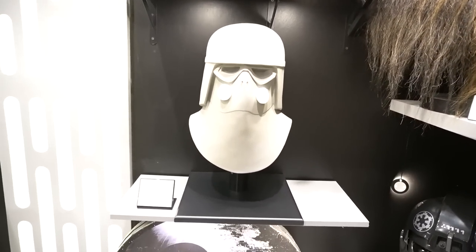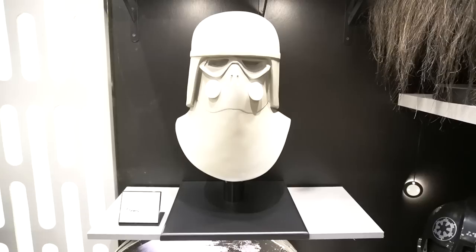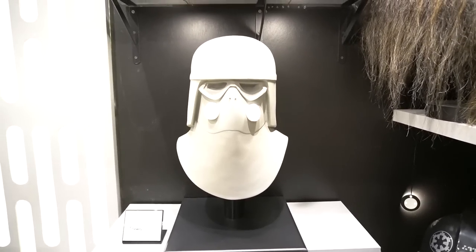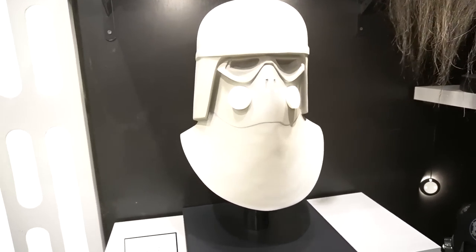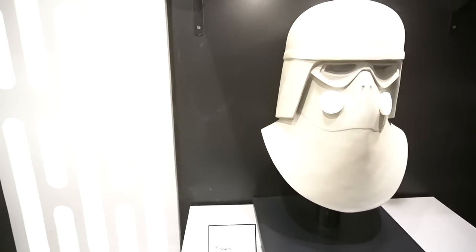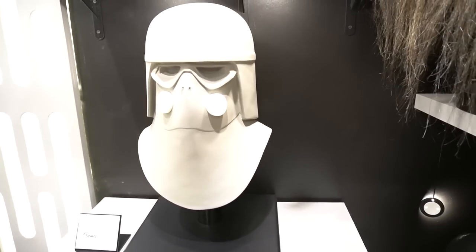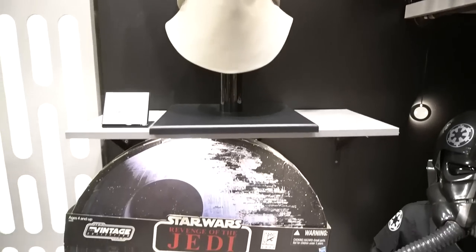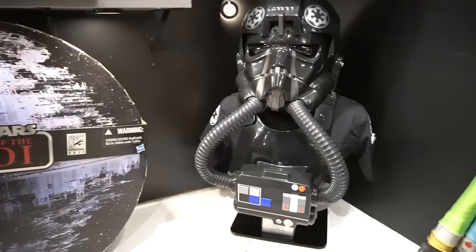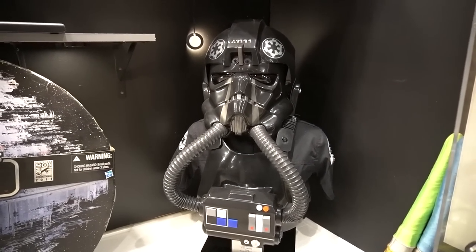Like this, okay? So this is RS Prop Masters. Most of you know what this is. But it also is a Rogue One 6 exclusive, which Rob came to us and was like, hey, let's do this. I'm like, hell yeah. That's an awesome piece and one that's important to me. I've had that for a while. TIE bust from RS. I love RS Prop Masters busts.